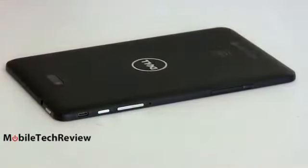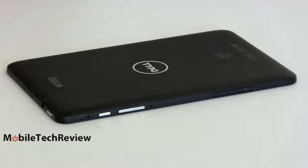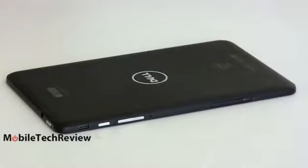The battery is sealed inside, and by default, Dell ships it with auto brightness enabled, which most manufacturers do, and it runs way, way too dim. That's probably how Dell manages to claim 10 hours of battery life, but honestly, the IPS display is pretty bright.